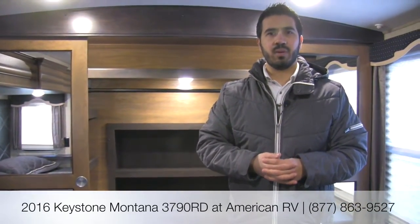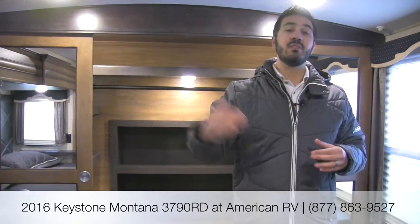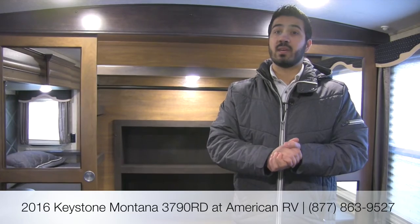All right, folks, thanks for joining me. Again, this is a 2016 Montana 3790 RD. It's a great floor plan, won the 2015 RV debut. You have the most in class for external storage. You're also going to have a ton of storage inside, especially in that kitchen area. You have that front living room feel, but you still get all the storage. You still get your full awning. Great for entertaining. Definitely something you want to come and take a look at.